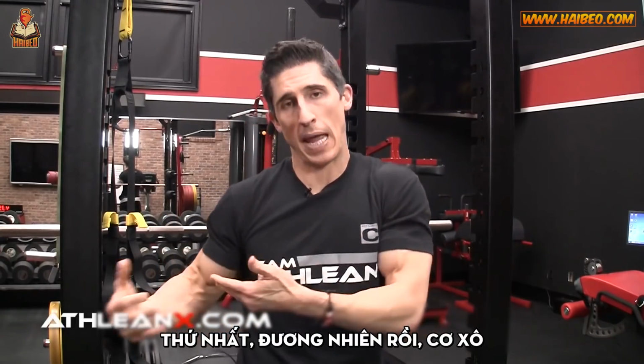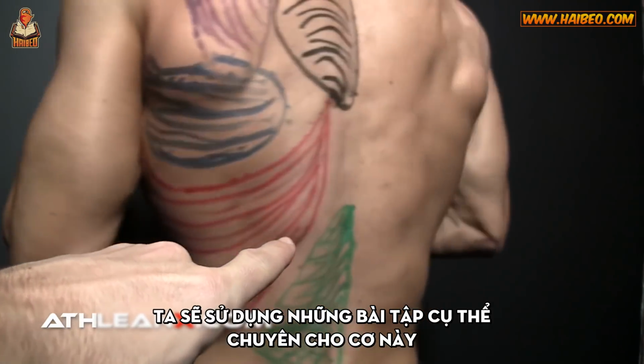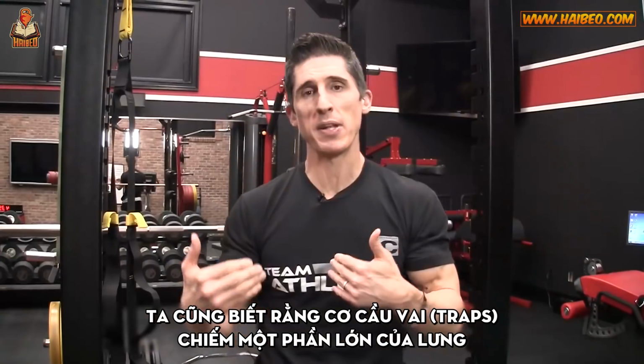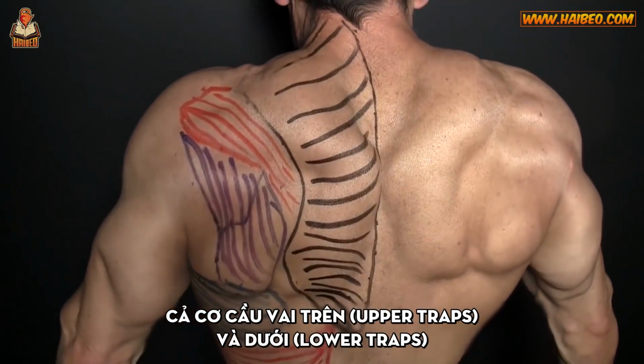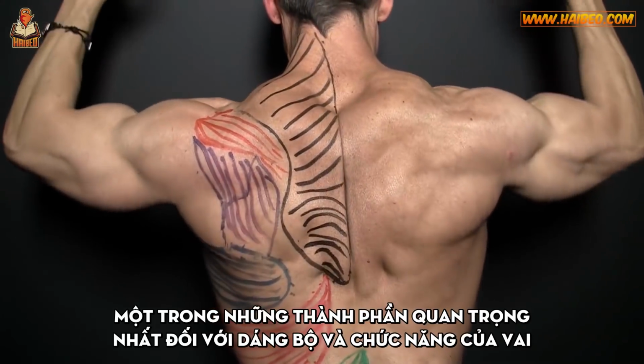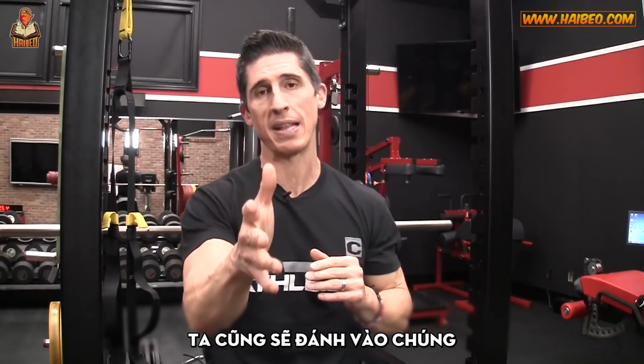Number one, let's address the lats. We know we're going to need to hit them, and we can do that with specific exercises that do that well. But we also know that the traps take up a major portion of our back, both the upper traps and the lower traps, one of the most important parts, I think, for posture and for the proper functioning of your shoulder. We're going to have to hit those as well.